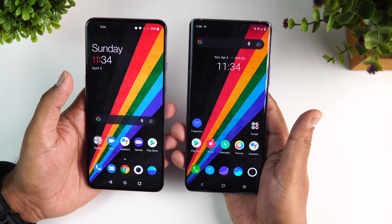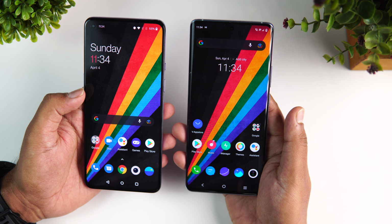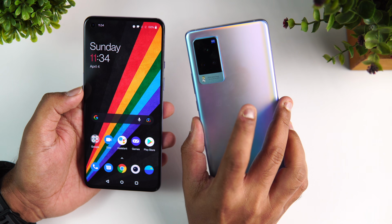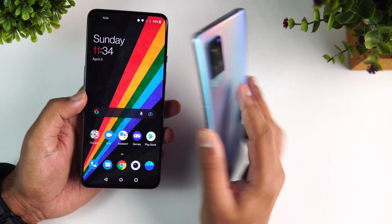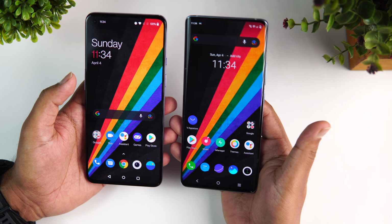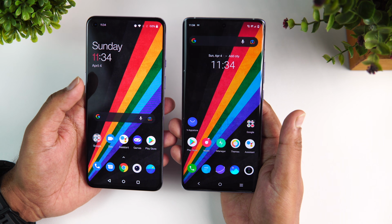Both have 120Hz refresh rate. Now there is Gorilla Glass protection on the OnePlus 9, while it's Schott Xensation glass protection on the Vivo X60 Pro. Now Vivo X60 Pro additionally has Gorilla Glass 6 on the back panel, but nothing is mentioned for the OnePlus 9 as of now. So that's the display aspect of these two devices. So here we feel it's more or less a tie.